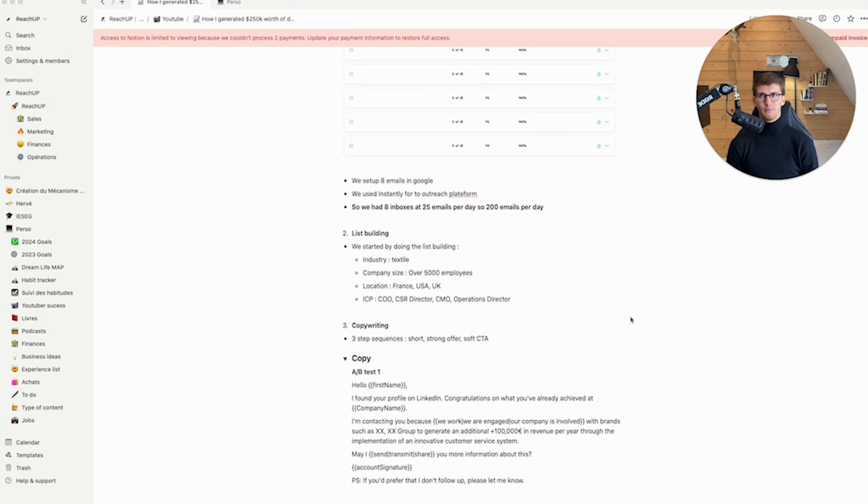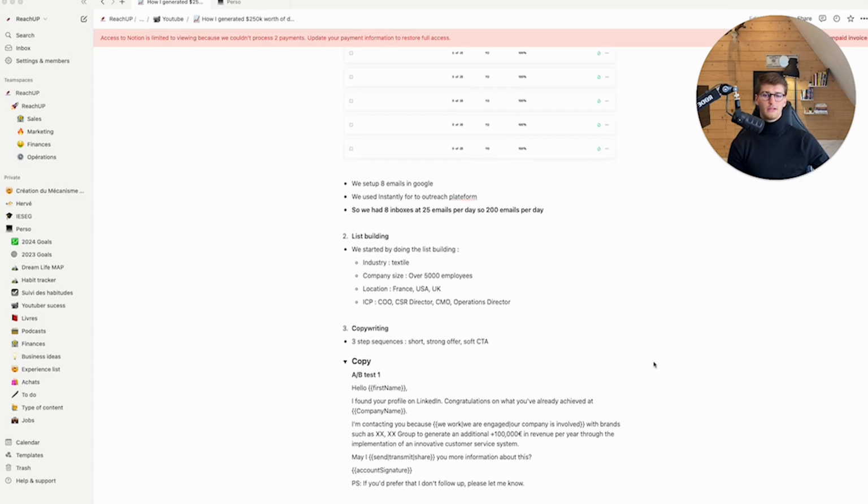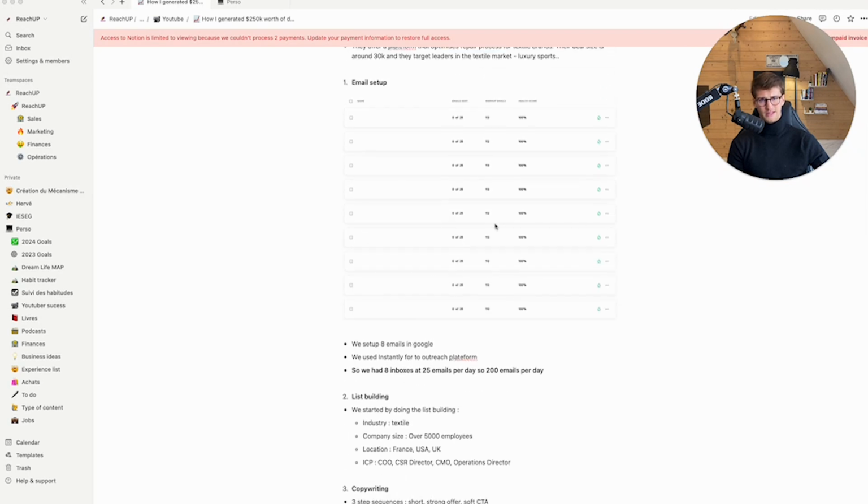So the people calling the trigger are going to be high in the hierarchy. So COO, CSR director, as it touches a bit on sustainability, CMO, operations and directors. So this was for the list building. In terms of tools, we used Apollo basically to scrape all these people. We went for 10,000 leads that we just implemented into the platform.